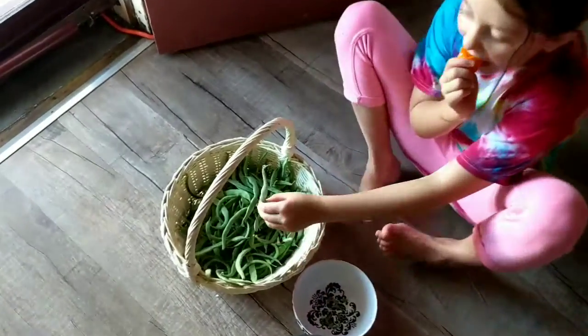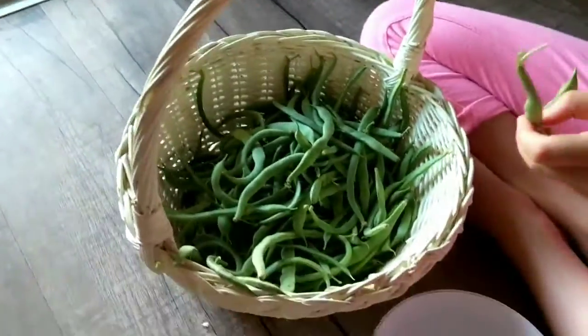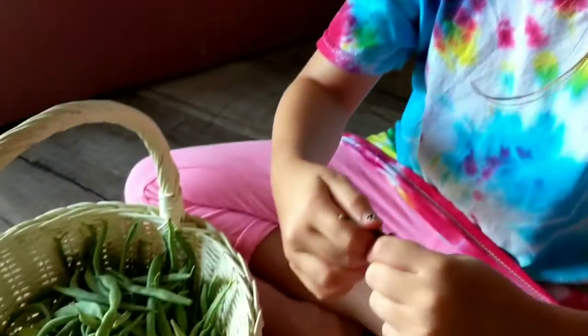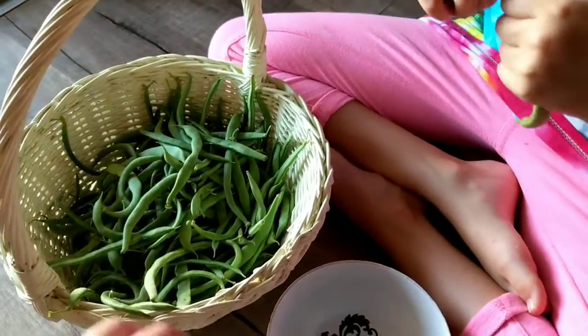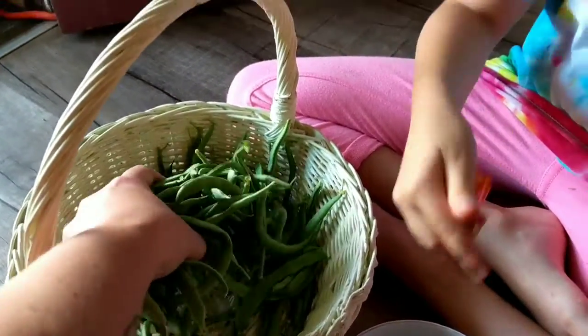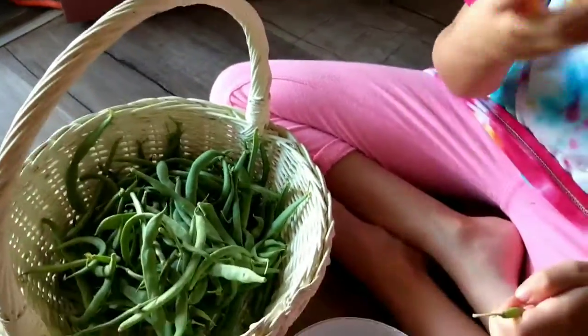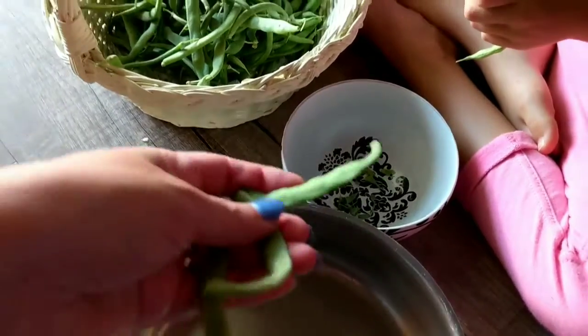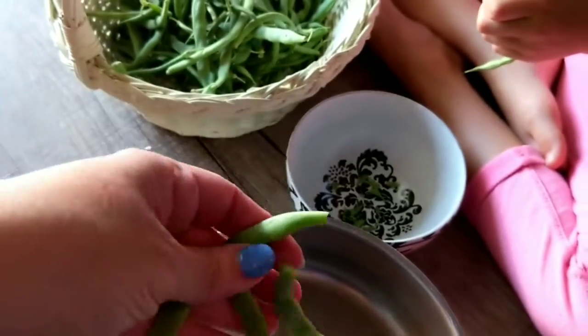And then we picked, well, we didn't pick. Did you help? Nope. I picked all these Kentucky pole beans. This is probably, I don't know, 3 pounds, and that's just from today. And actually, Violet, we have some more in the fridge that we need to snap as well.